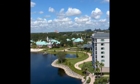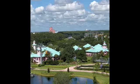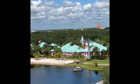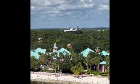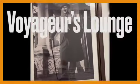This is me pointing out to you that you could see all the Boardwalk area resorts, the Swan and Dolphin. You could see the top of pavilions at Epcot. You could see Animal Kingdom, Hollywood Studios, and a cool touch here is that if you look really closely, you can also see the top of Batuu at Hollywood Studios.